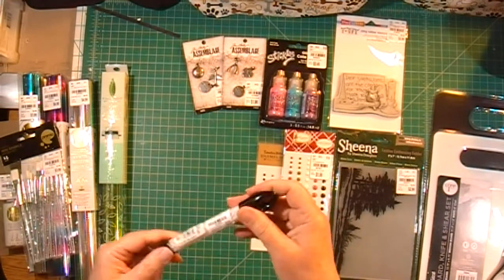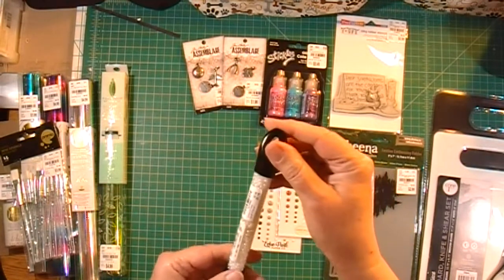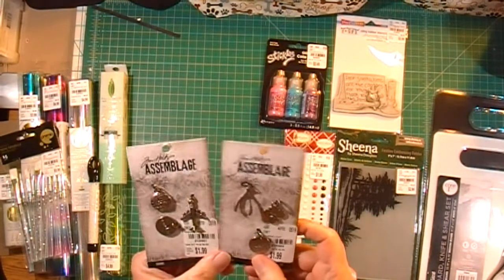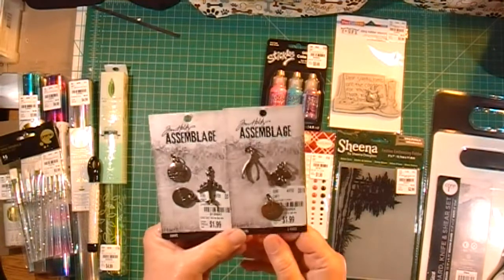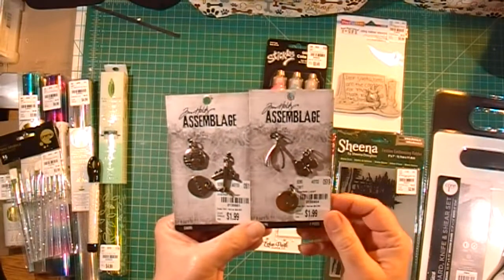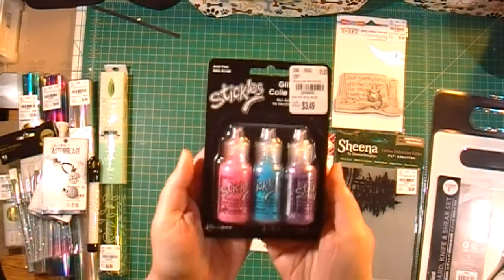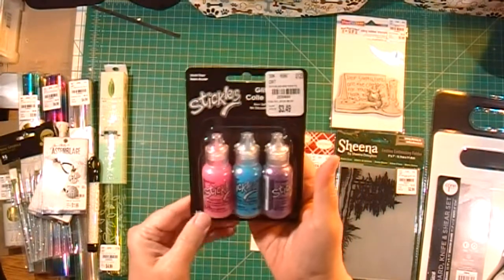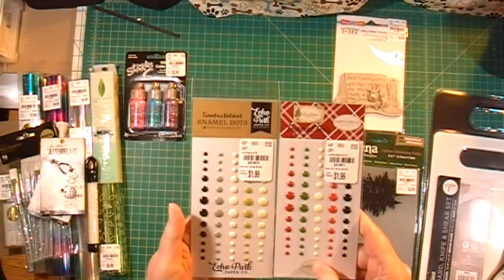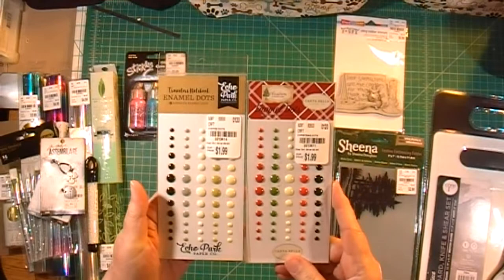There was also a small package here of some seed beads, some white seed beads for $1.19. A couple of Tim Holtz charms here for $1.99. One of them is travel themed and another one is lucky themed. Some Stickles for $3.49. This was the only color I was able to find. A couple of the enamel dots for $1.99. These were the only two colors again that I was able to find.